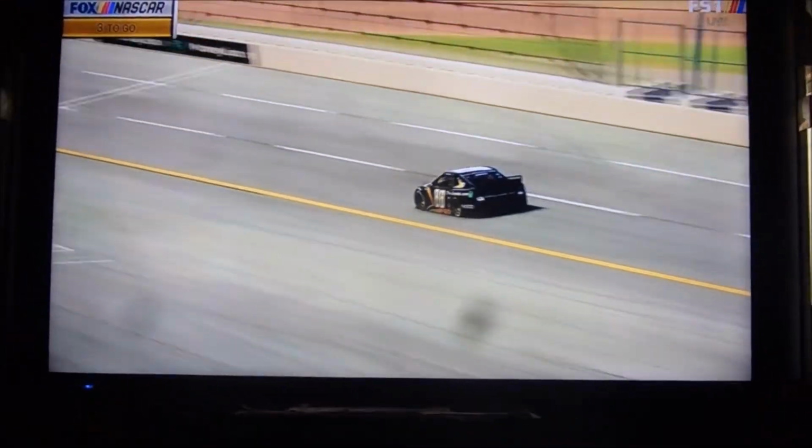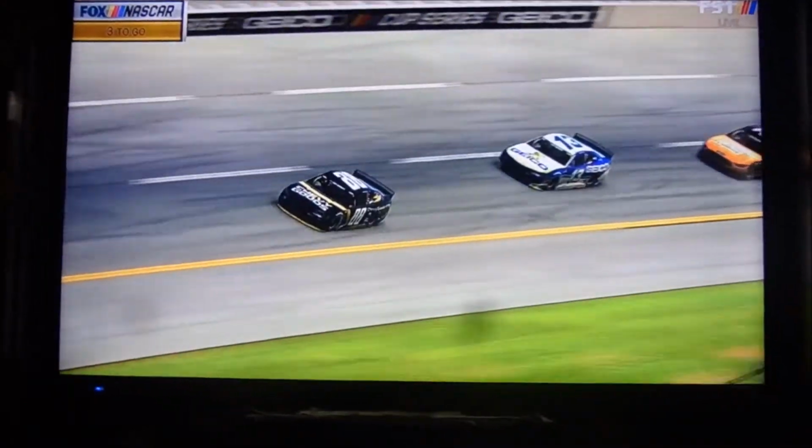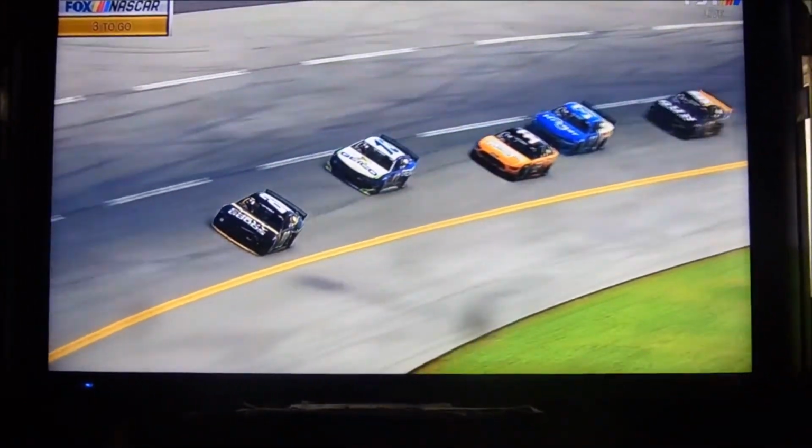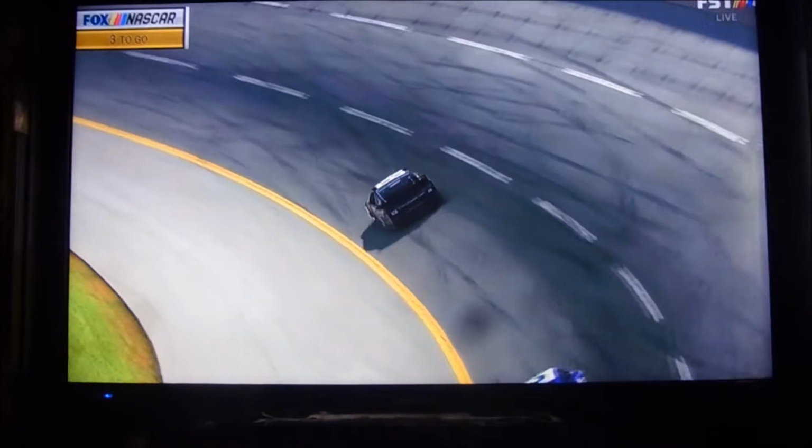Logano and Blaney have damage from that one at lap 68. Third caution flag of the day. Did our man Boyer survive? Yeah, but kind of. There wasn't enough of them to wreck. We need more.